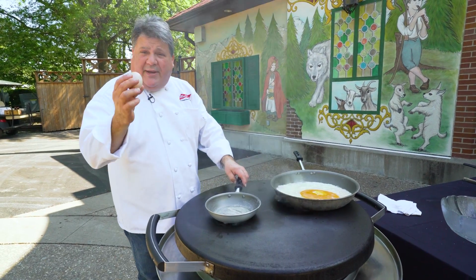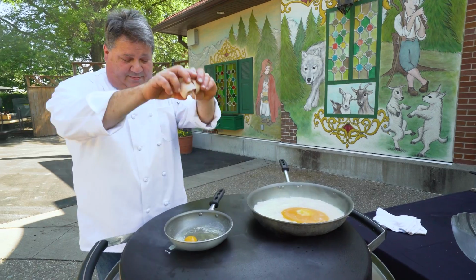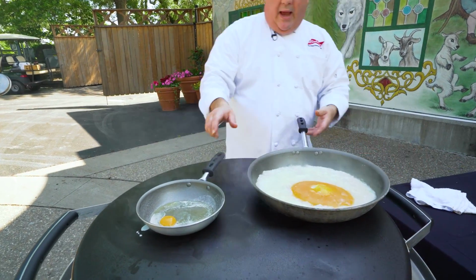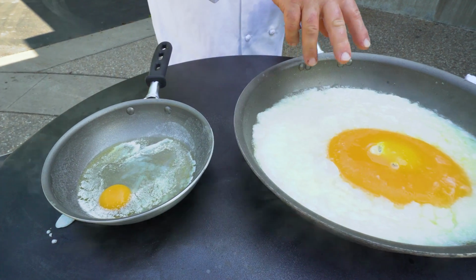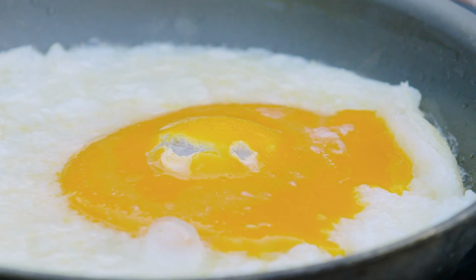So the technique on the chicken egg, everybody knows. Hit it on the side, right into the skillet. And you can see already the difference, size difference, obviously. Like I said, 24 chicken eggs to 1 ostrich egg. So that being said, it feeds 10 to 12 people. So when you plan on cooking an ostrich egg, you better have a big breakfast plan. Hope you have a lot of friends.